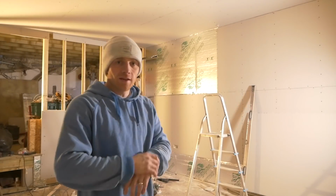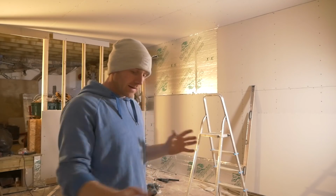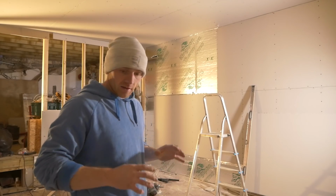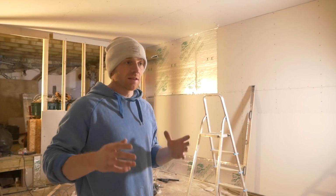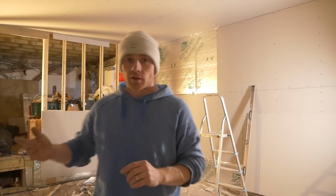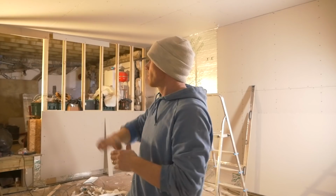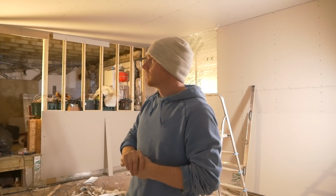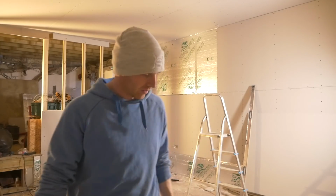Right, I think it's fair to say we're getting somewhere now, but it's a good time to clear down everything, sweep down, vacuum, and then just reassess the situation. I need to see how many boards I need to go out and buy. I've also got to do the last row of timbers up there to fix that piece up, and I just need a bit of clear thinking space.